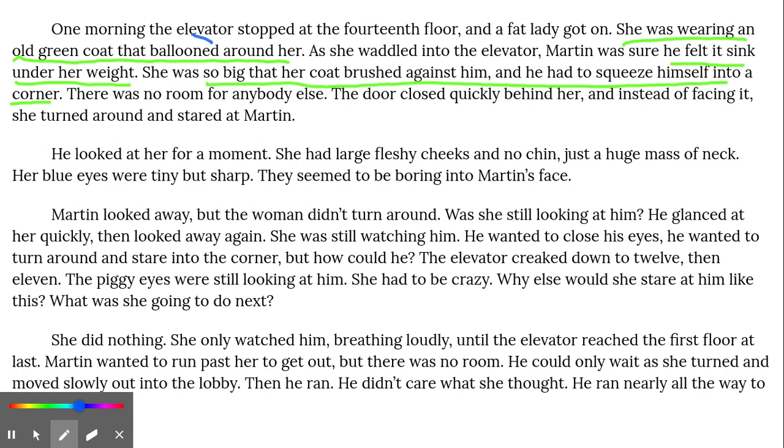It tells us that the coat ballooned around her. That's a vivid verb. It doesn't just say she was wearing an old green coat. It tells us that the coat ballooned, which gives us that clear picture of what the coat is like and just how big it seems. I also noticed that it says she waddled into the elevator. That's a vivid verb because instead of saying she walked into the elevator, we're seeing that waddle, which makes me think of a penguin, a little bit big, kind of waddling into the elevator.